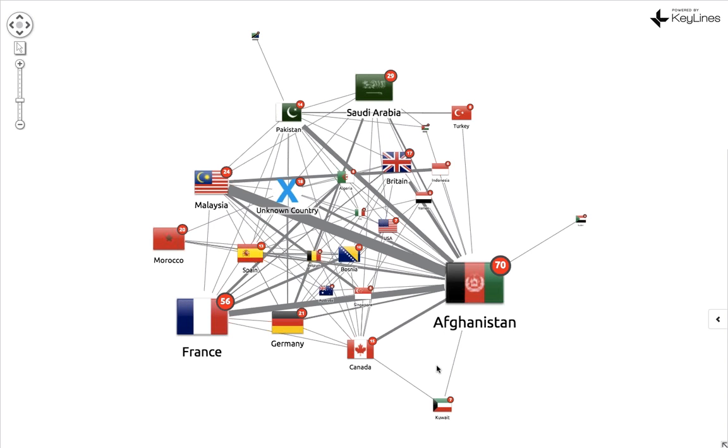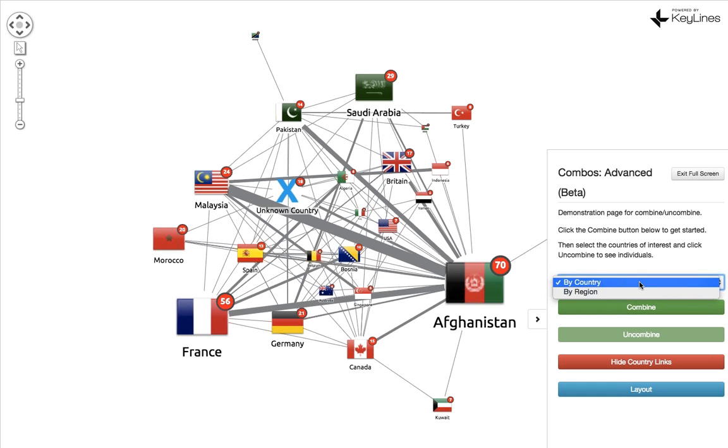So now we see that we've got a combination of the graph showing the connections between individuals in these countries and the aggregate. So we've got the counts of the different items within those categories. So we notice, of course, Afghanistan is our most prominent within this data set, France our second, and so on and so on. So we've summed up the individual items within any one particular country, and we've represented them at the country level.